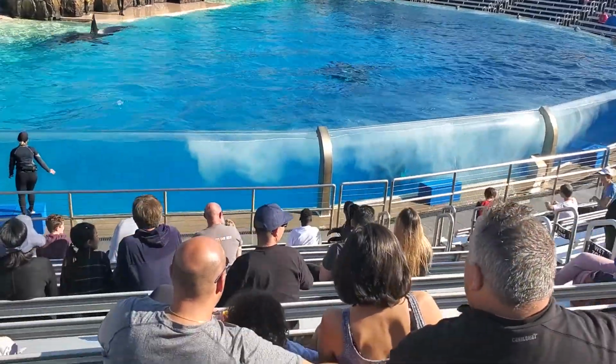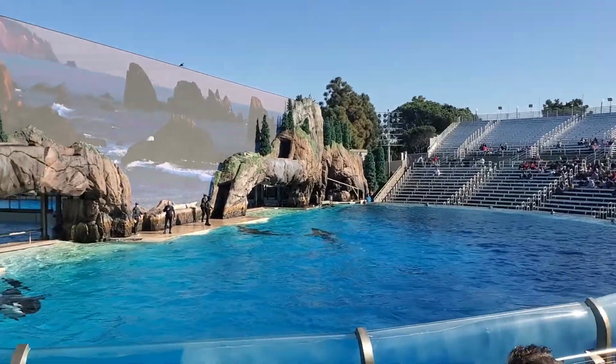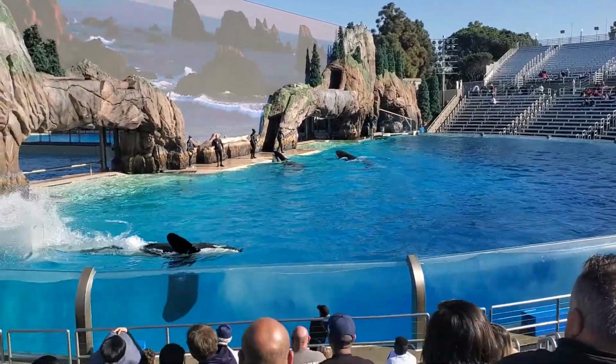Many of the behaviors you see here today can be used in hunting to stun fish. But right now, I think our whales might just be stunning. Uh-oh, look at that!